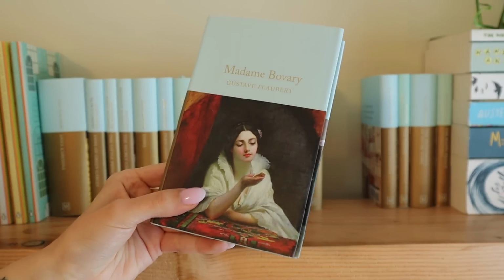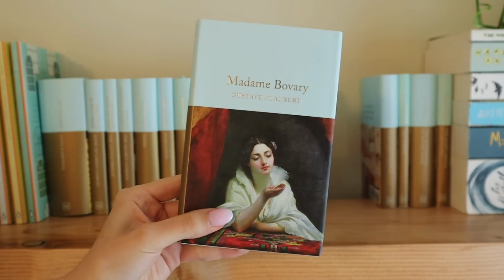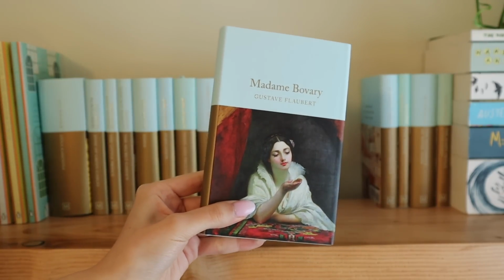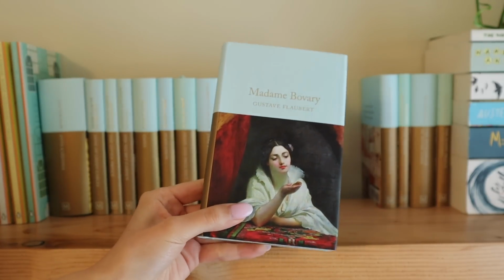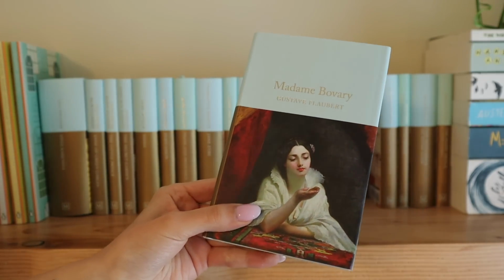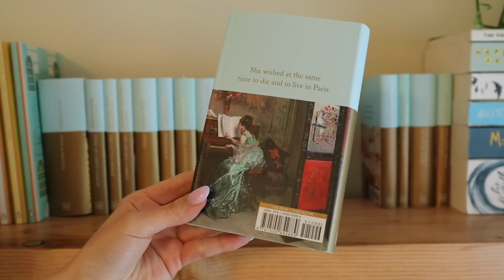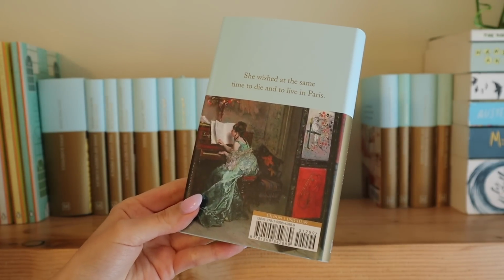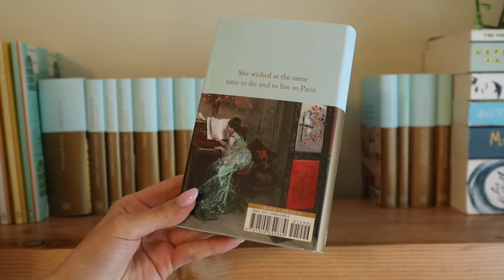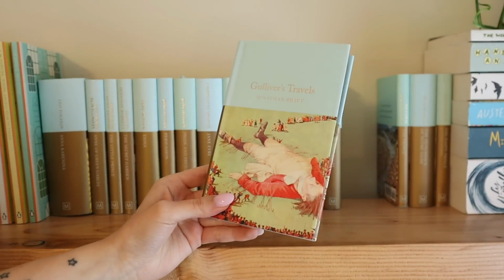Then we have Gustave Flaubert's Madame Bovary. So many people tell me to read this book because it reminds them a lot of Anna Karenina, and I have been meaning to read this book for ages and I just haven't yet. I don't know why. I keep putting it off, but I need to stop doing that. On the back it has this beautiful image, and it says, "She wished at the same time to die and to live in Paris."